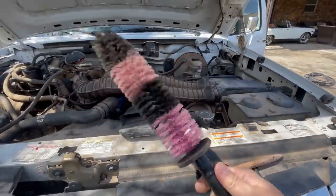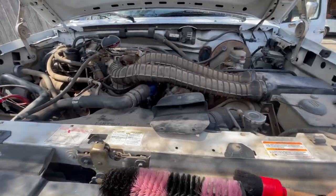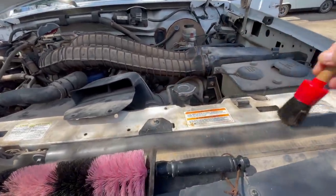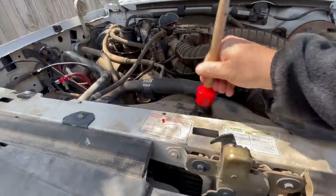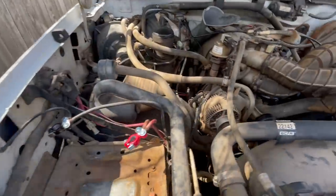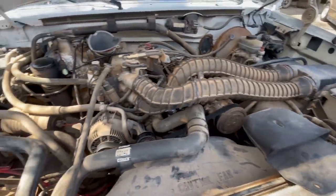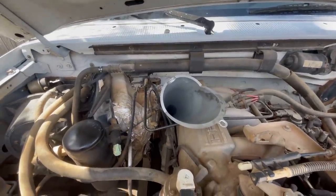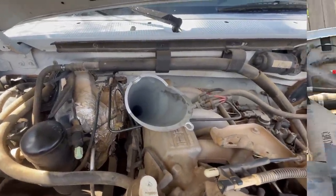I got a couple of friends with me, and a good sized little brush. Basically, I'm going to do this for like 5 or 10 minutes. That's all I'm going to give it. And we are going to get this horribly dirty engine looking much better. I will go ahead and put the dipstick back in, so I don't want any water getting down in my freshly filled fluid.